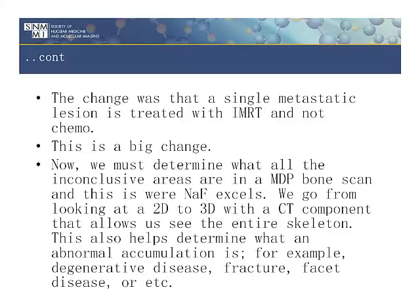So now we must determine what all those inconclusive areas on an MDP bone scan are. Because as you all have seen, if you do a planar bone scan on a patient with metastatic disease, you can see degenerative changes. You can see patchy uptake. You can see all kinds of problems. You don't have very good spatial resolution, even if you do a great quality exam. It's challenging. So that's where sodium fluoride excels.